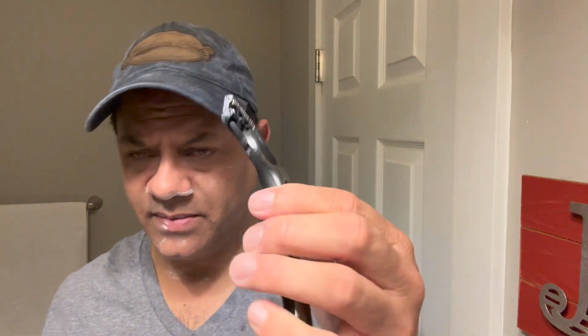I am going to say I noticed a little bit of a rougher ride with the unprotected blade toward the back end of that first pass. Seemed to be a lot more catch, if I'm going to be honest.